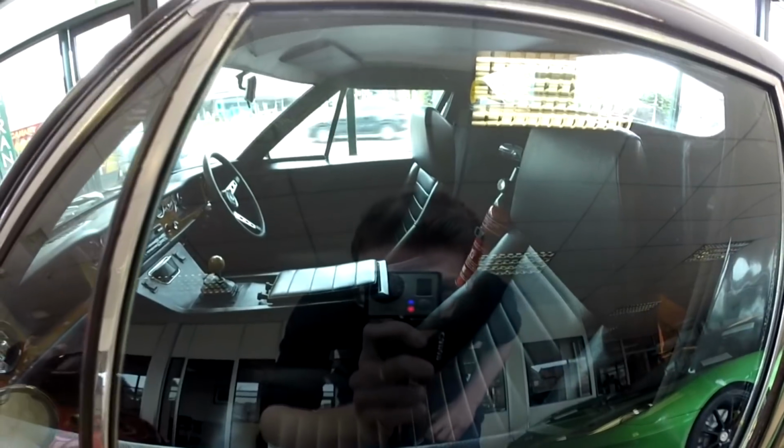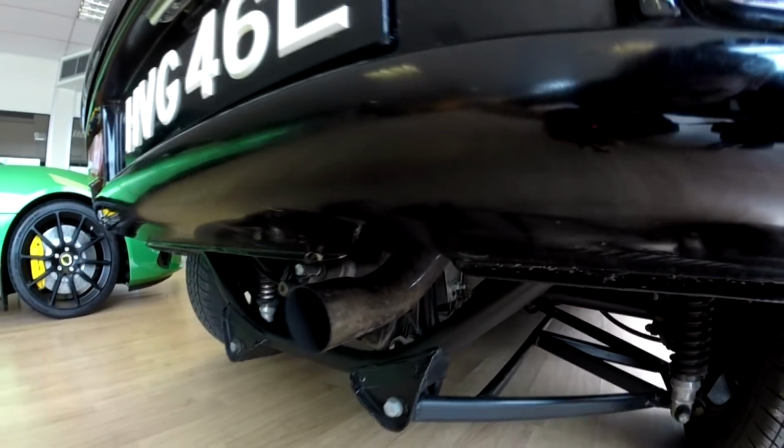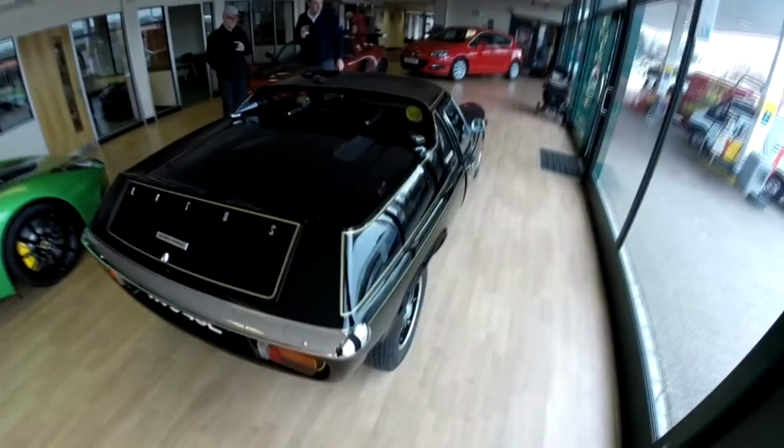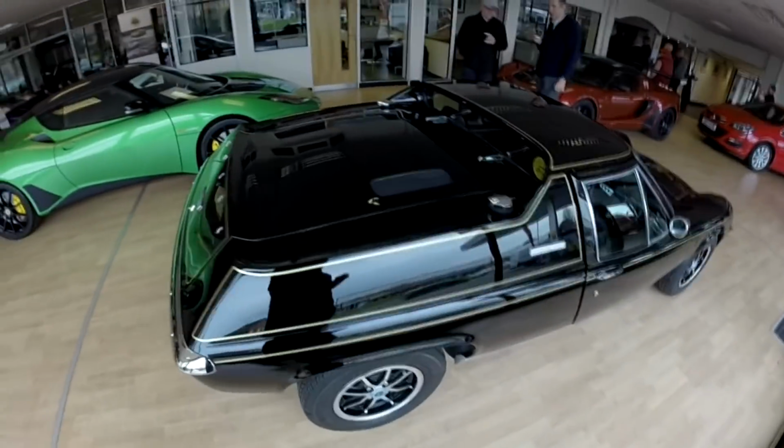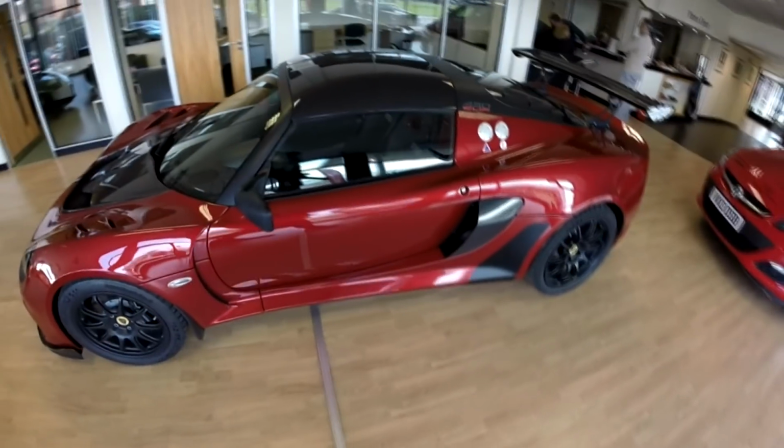Just look at it. It's such a weird design. Even down to the way the exhaust just sort of pokes out round the suspension at the back. It's a weird design, and quirky and brilliant. A lot like Lotus themselves. Now this might be my absolute favourite of all the Lotuses in this entire place.